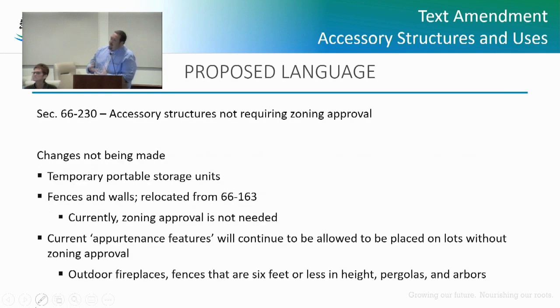Some of the things that were not being changed in this section are the language for temporary portable storage units. We're not changing the language for fences and walls; we're just relocating it into this section. It was in a different portion of the town's ordinance. And currently, arbitrary features will continue to be allowed to be placed on lots without zoning approval. We're just removing that term, but those items could still be approved without zoning approval, along with other regulations.